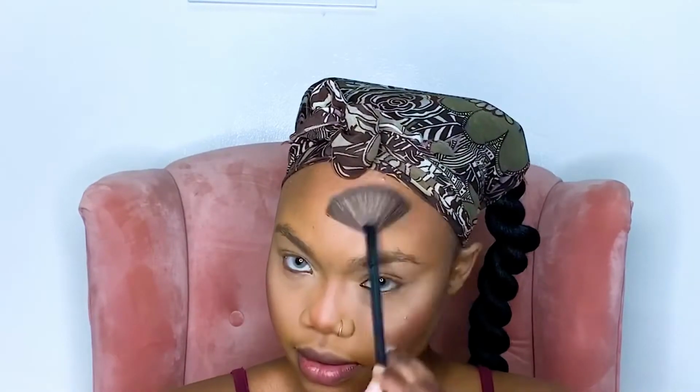And yeah, I'm putting a little bit on my nose, just a little bit of warmth in there. And then I'm going in with my highlighter to enhance mainly my cheekbones and my nose. This step as well I usually skip. I only do my nose, but for the sake of this video, I just decided to go for the full ride with my highlighter. I usually just do my nose and call it a day, but I did the whole thing.